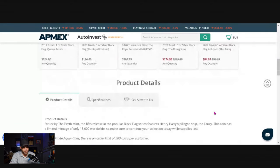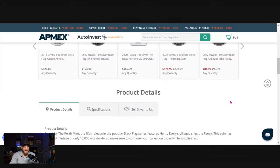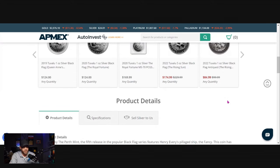Again, be ready for these releases coming very, very soon. And I'm talking as soon as Monday, even maybe Tuesday. And these come from APMEX. These drop right around 11 a.m. Eastern time. Get your alert set.